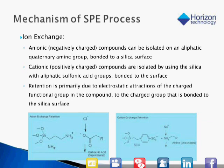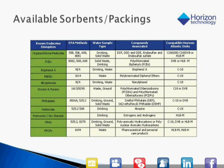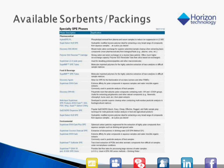So when you go online and look for information, you'll find things like this, where you can find what your sample matrix is, aqueous or organic, and then it will help you determine should you be using reverse phase, ion exchange, or normal phase, and then it will help you identify the actual packing material that would be most suited for your work. Likewise, another web search shows you from EPA methods the type of sample, drinking water, wastewater, the class of compounds, and the packing that should be used. Again, looking at information online a little differently, here we can break it down by the interaction mechanisms, reverse phase, normal phase, ionic, or we can break it down by the class, pharmaceutical, food and beverage. So there are many ways that you can find the information you're looking for to find which packing you should be using for the applications you're dealing with.